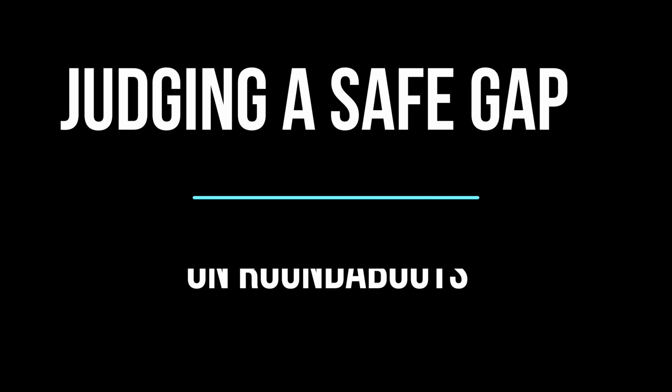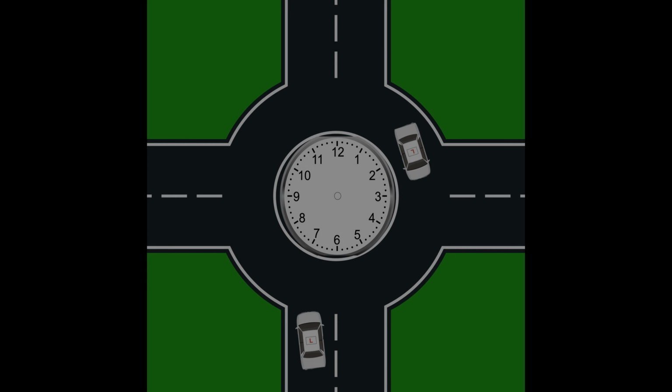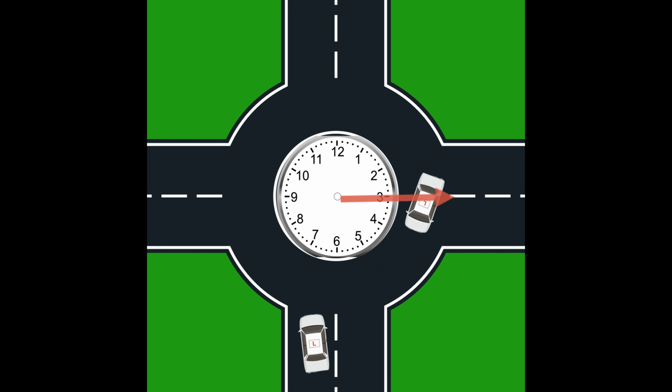So now we've sorted our lane out, how do we know when there's a safe gap on the roundabout? Well, one of the ways we use is to think of that roundabout like a clock. If the car coming round is at or before the 3 o'clock position, then most times you'll have enough time to go. However, if the car coming round is after the 3 o'clock position, then it's better to just sit there and wait or slow down enough to let them go past.